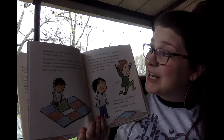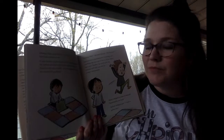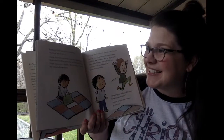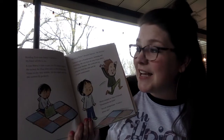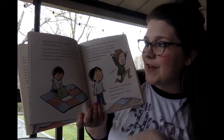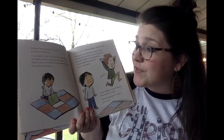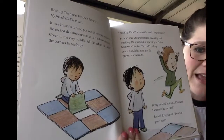Reading time was Henry's favorite. My friend will like it too. Raise your hand if you like reading time. I love reading books. It was Henry's turn to put out the carpet squares. He tucked the blue ones next to the brown ones. Do you see the blue and the brown carpet squares? Green in the very middle. All the edges met and the corners fit perfectly. Henry worked hard on those, didn't he? Do you see how nice and neat they are?